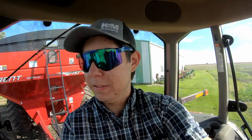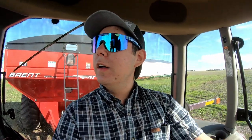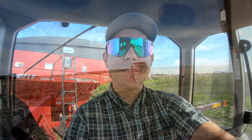Good morning. It is day number two of corn harvest. We just got going. It's about 10:30. So the stalks are dry enough to where the combine will process them. And the ground is obviously still muddy since it wouldn't have dried overnight, but not too bad. Just gotta keep plugging along and we'll get it done.